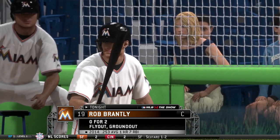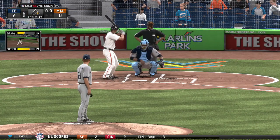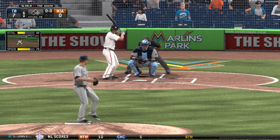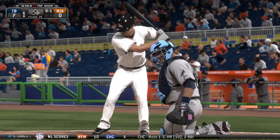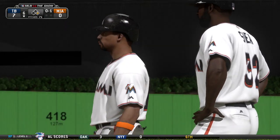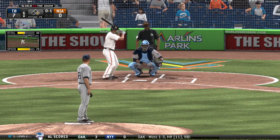Rob Brantley will stand in. He flew out his last time up. And he throws the fastball by him here, 0-1. All right, leadoff man on first. Here's where you got to start clawing your way back into this ball game. It's not too late, but it needs to start happening soon.